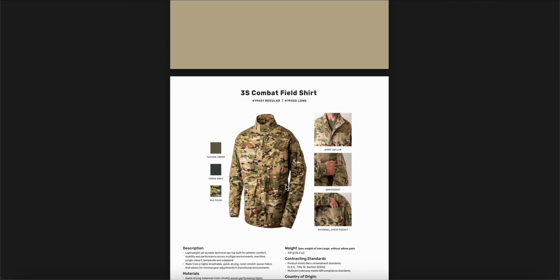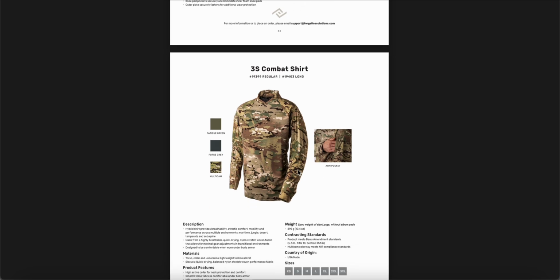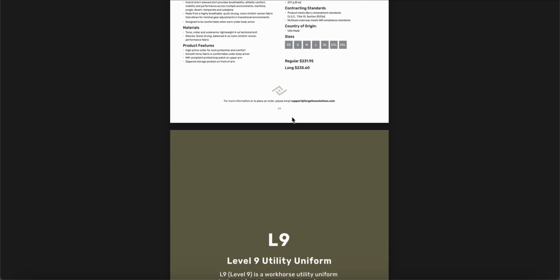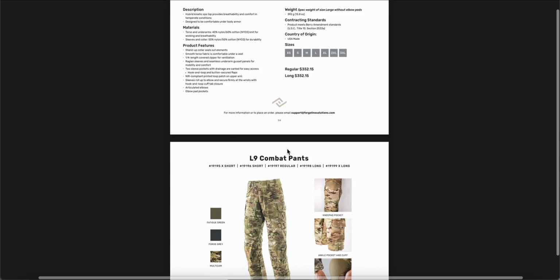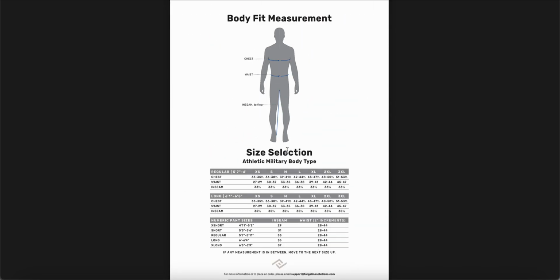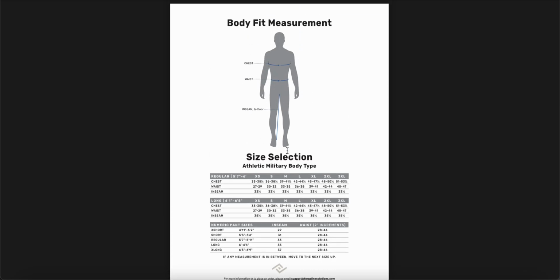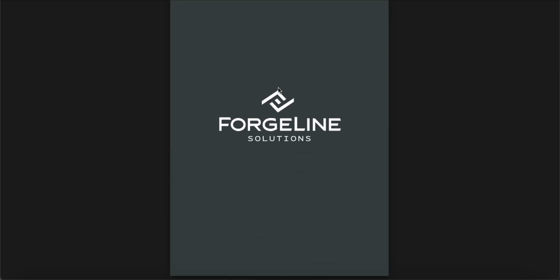And we see the same thing with the 3S stuff. This is all relatively the same. The combat pants all the same, rugby shirt, all that stuff's the same. Level 9 stuff, still all the same. They didn't really change it up that much, so it's still all relatively the same. If we're looking at all their graphs and all their pictures, all still the same. So let's go into the nitty gritty now.